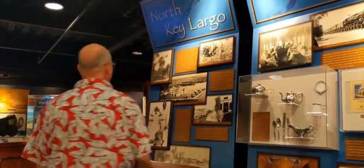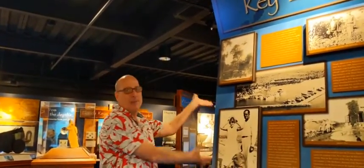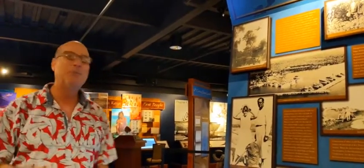So let's start up here in North Key Largo. And of course, you can't talk about North Key Largo or Islamorada without talking about the fabulous Ed and Fern Butters, who have a tremendous history and a tremendous story with the Florida Keys. They arrived in 1926.